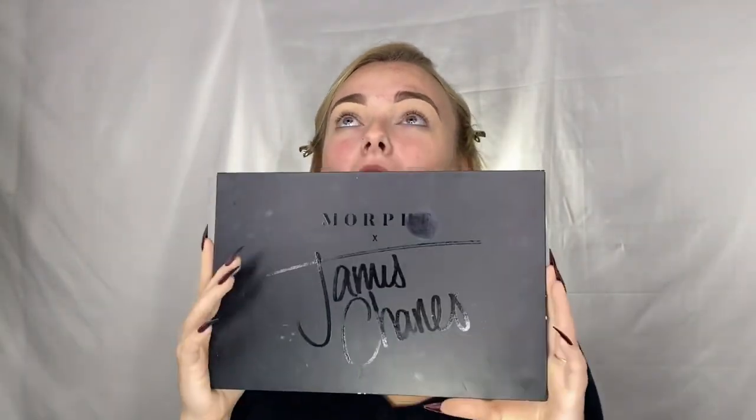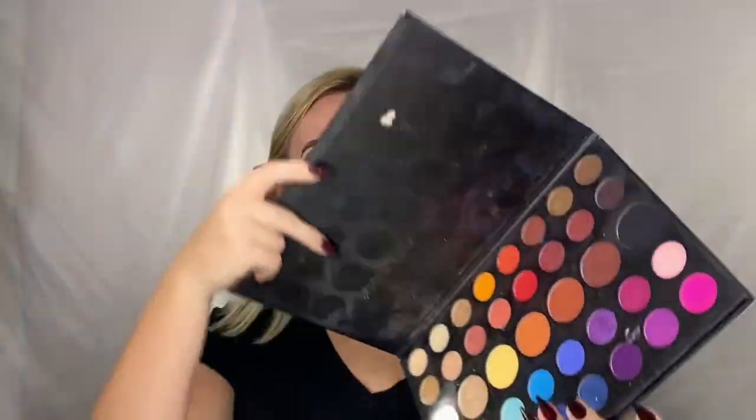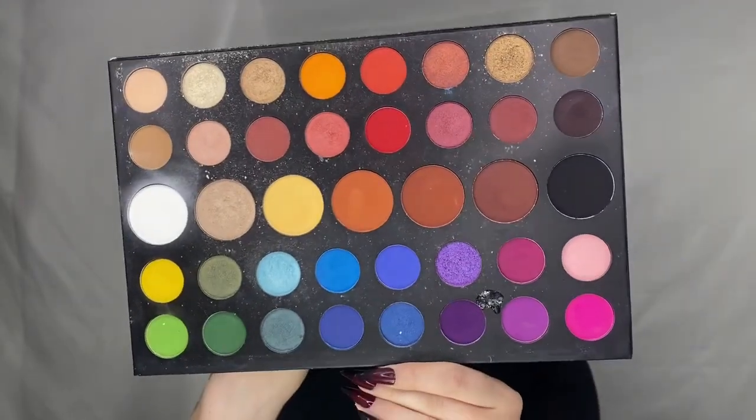Next is my Morphe X James Charles palette. I use this one all of the time for all of my dramatic looks. If you go on my Instagram, you will see me using this palette all of the time. I mean, the shades are gorgeous. So the palette I'm going to be using today is my Morphe X James Charles palette. And we cannot use this without making a beautiful, colorful look, so that's what we're going to do today.